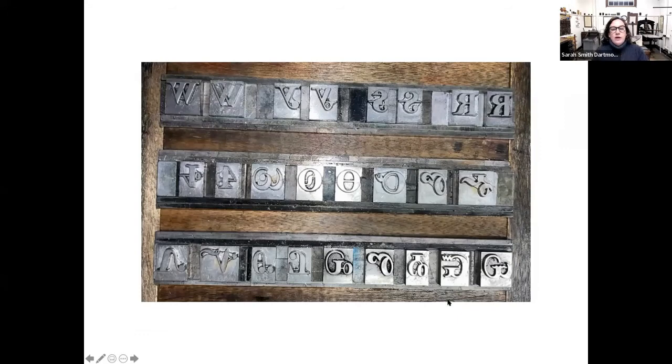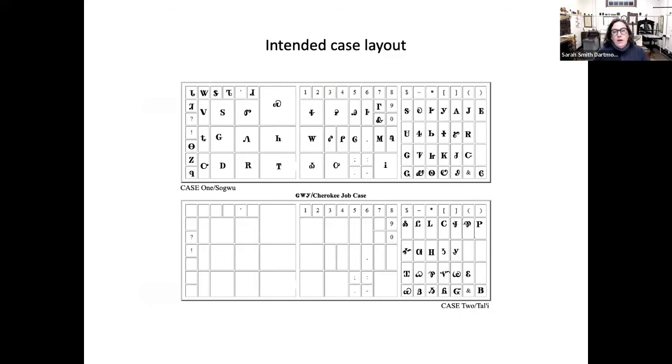And of course, here's the type that I printed that from. It's always nice to see that brand new type. Some of it hasn't been used yet. We only got this in 2018.